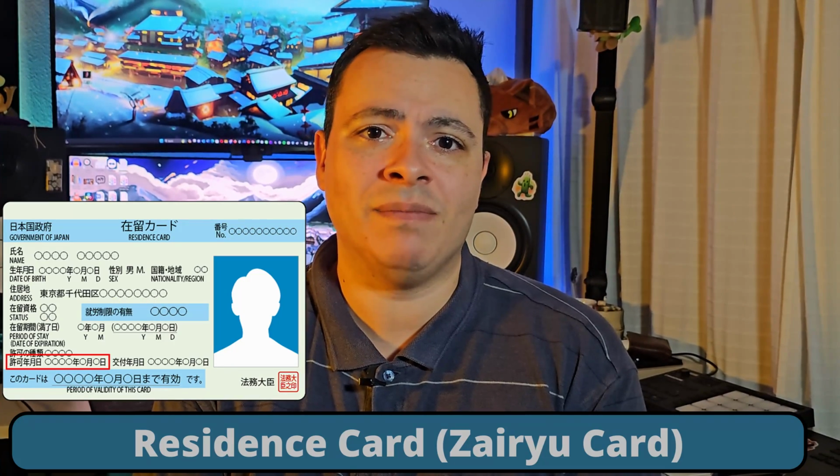The residence card, or the Zairyu Card, is your official ID in Japan. It's a must-have for anyone staying longer than 90 days. Crucial for daily activities like opening a bank account or registering for a phone, it displays how long you'll be residing in Japan. You can get one of these cards upon arrival as you come through customs, where they will need to check your travel documents and visa. Alternatively, you can get one of these cards at your local municipal office, where they will require a passport, and I'd recommend taking additional documents such as your visa, marriage certificate and employment contract if you have one.